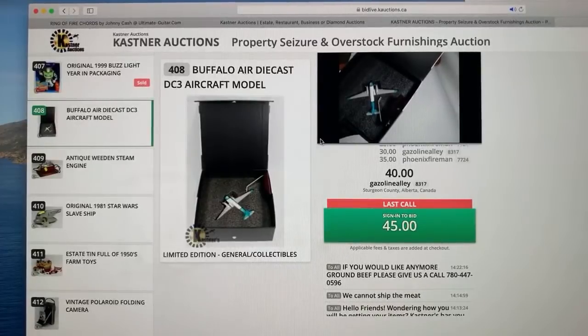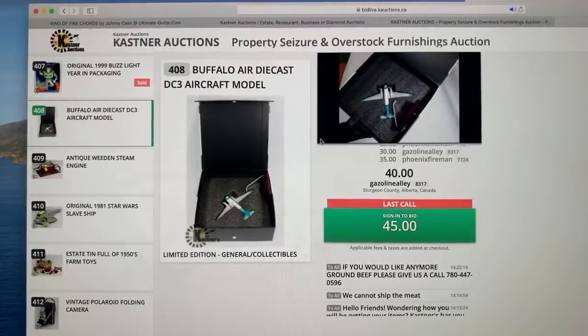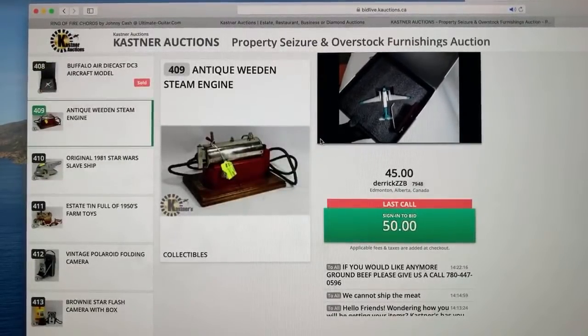40 and 50. It looks so tiny in that picture, but I guess, you know, scale airplanes. You don't want them one-to-one scale. It'd be a little bit big to put on your shelf. Okay, the next couple I'll be curious to see what they go for.